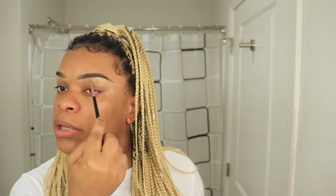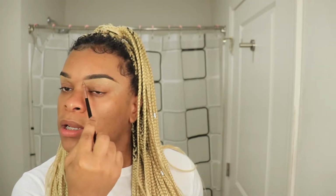And make sure you blend under your brow too. You don't want a thick layer of concealer under your brow. The concealer actually helps with perfecting the shape that you want. Look at that. I know I still look a little crazy, but just pay attention to the brows. Look how these brows look, boo.